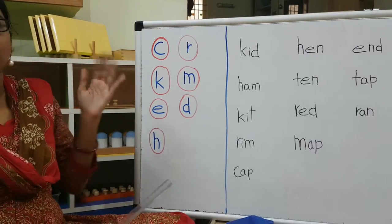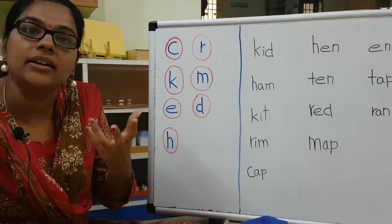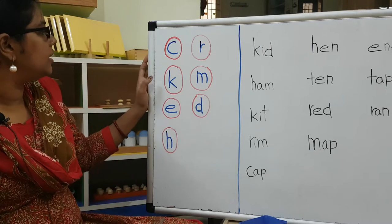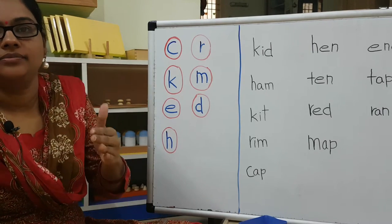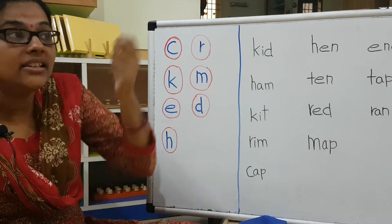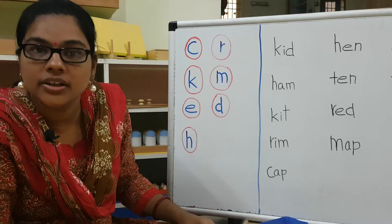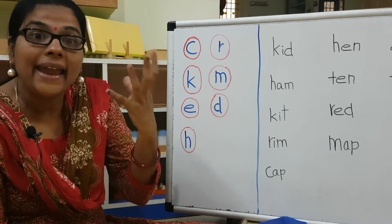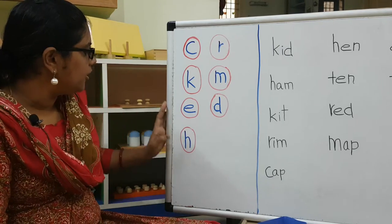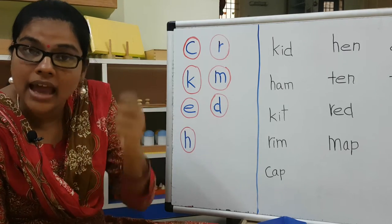Okay, so we'll now just revise it once. Where did we see the sound? Cake, cup, cat, camel. Then kick. When I say kick, what do you call it? Kick. Kiwi, kite. Okay, fine. A as in engine. Enter. Egg. Exit. Exit means going out. Then hen, ham, hammer.